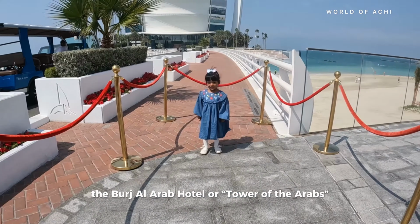To be honest, here my excitement level is 100%. As soon as we arrived at the famous Burj Al Arab lobby, we were served a welcome drink, which was a total surprise. Unfortunately, we weren't allowed to take any videos or photos of the gorgeous lobby area because of the privacy of the hotel guests.